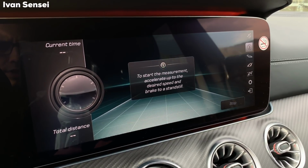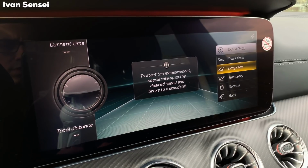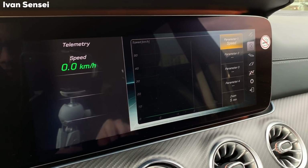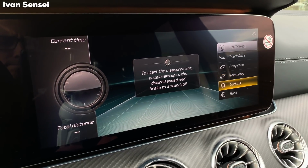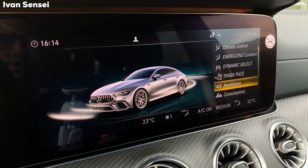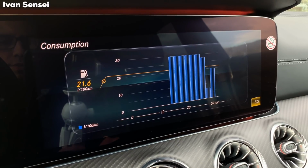Braking, so you can measure braking as we take a look. Telemetry, so when you are driving, you can see all the things like speed and others, and some options. Alright, so you have assistance for autopilot, Distronic, consumption. So that's the same as we checked out before.